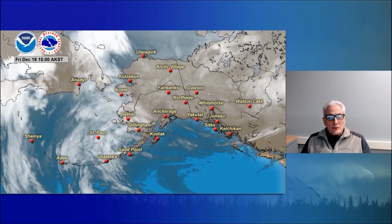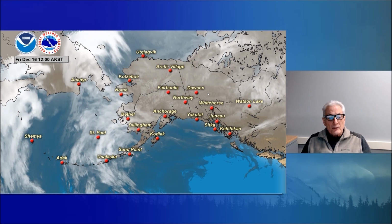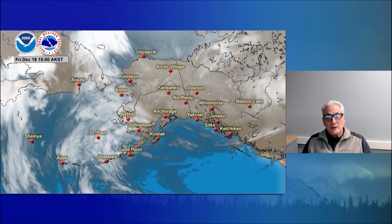And showers early today, rain and snow showers scattered around the Panhandle, ending pretty much this afternoon as the north winds start to increase and the colder, drier air begins to seep into the northern portions of the Panhandle, especially through Lynn Canal and the other channeled areas. Winds gusting up out of the north to around 50 miles an hour at Eldred Rock this afternoon. Will continue to increase tonight and tomorrow.